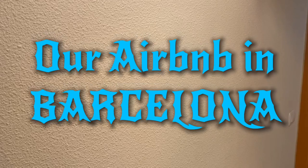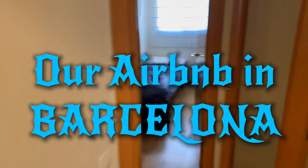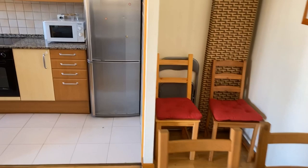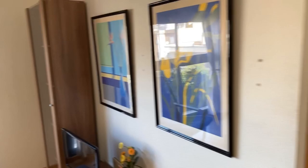All right, guys, now giving you a tour of our Airbnb in Barcelona. This is our living room. As you can see, still got luggage and stuff in here. It's pretty nice. It's on the fourth floor of a building with an elevator. Very nice outside and elevator and everything.